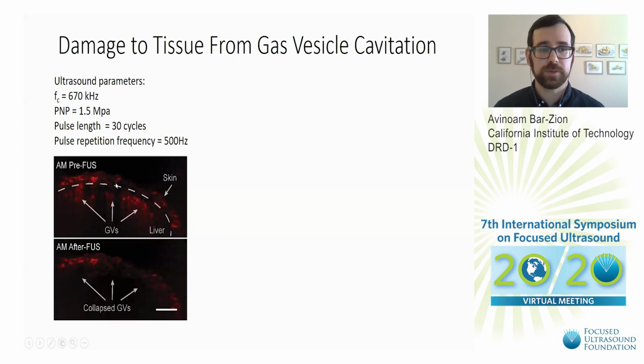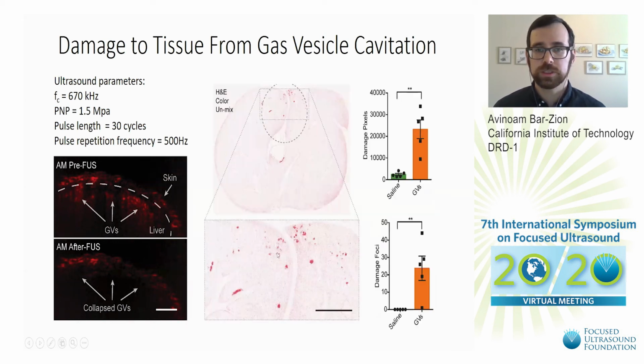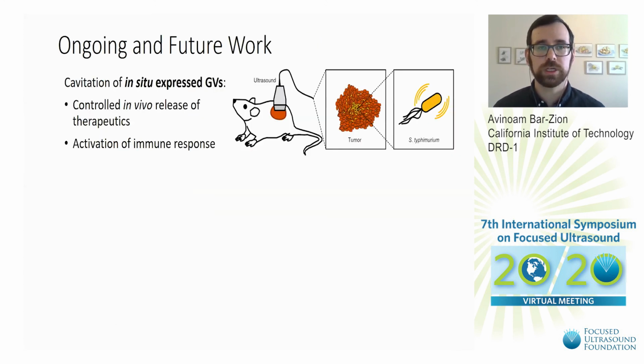In another experiment, we looked at the effect of gas vesicle cavitation on the surrounding tissue. We injected gas vesicles systemically, and 2 minutes later, after they aggregated inside the tumor, we exposed them to ultrasound. We saw a significant increase in the number of hemorrhagic and necrotic foci in the presence of gas vesicles compared to the saline injections. We're currently working on several applications of gas vesicle expression in situ.